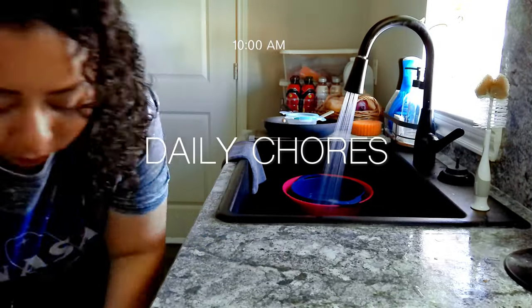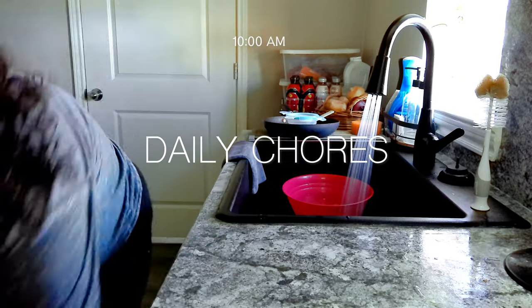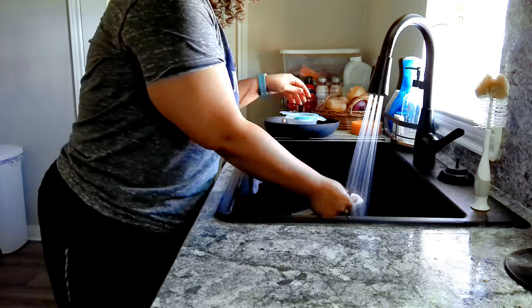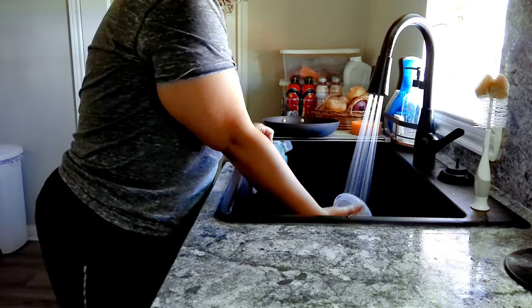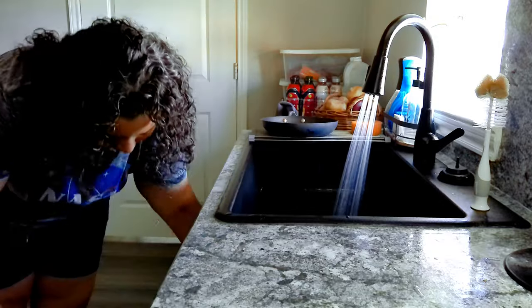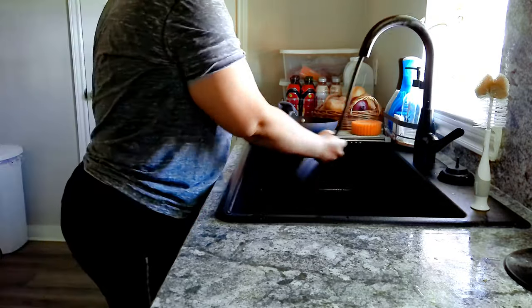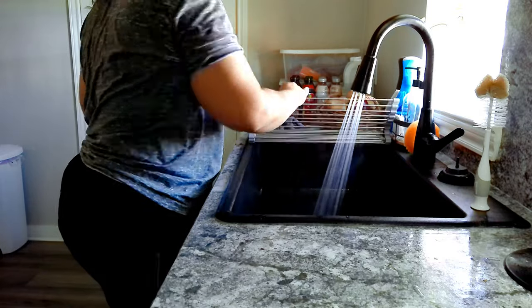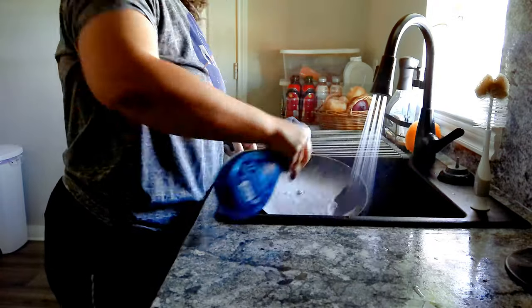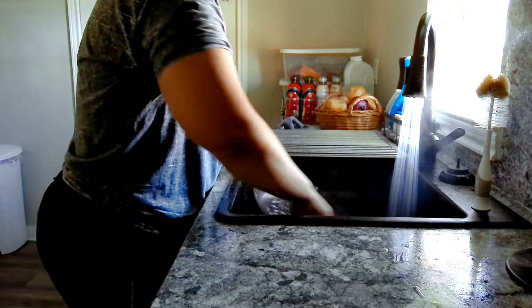So after breakfast, it's time for our daily chores. Chores that I do every day: sometimes, usually on Sunday, the load is not big enough in the dishwasher to start Sunday night, so I will start it Monday morning and then put the dishes up before we have lunch in the afternoon on Monday. And then, just doing laundry and tidying up, opening the blinds, watering plants. These are all the things that I do every day, just going through every room and making sure that every room is tidied and everything is in its place.